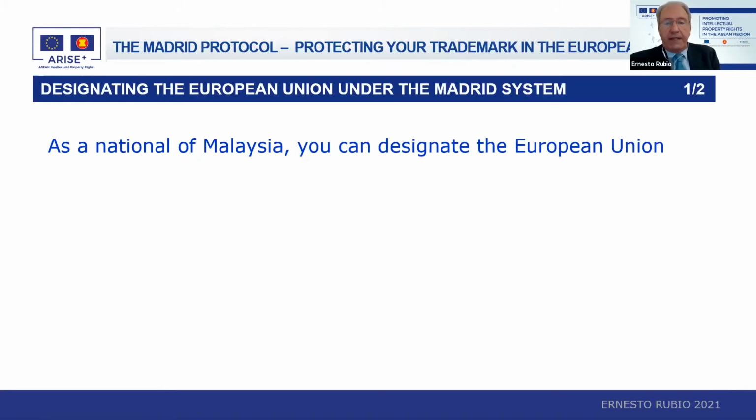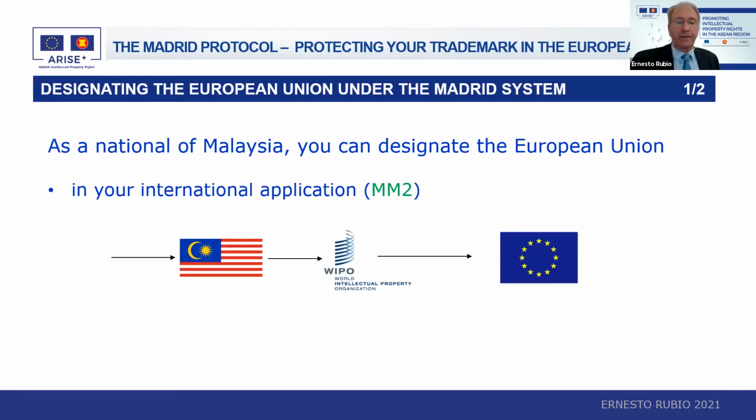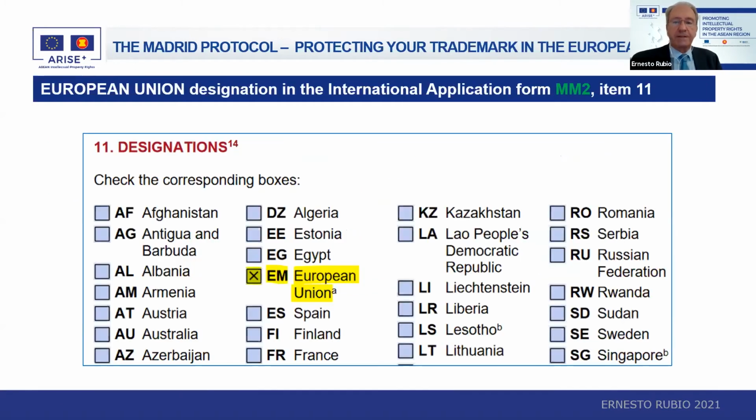As a national of Malaysia, you can designate the European Union, and you can do so in your international application when you fill in the MM2 form that Mrs. Saiton Harris was mentioning. That is the form that you're going to submit at MyIPO, that MyIPO is going to send to WIPO, and then from WIPO it will be sent to the European Union office. This is how the MM2 form looks.